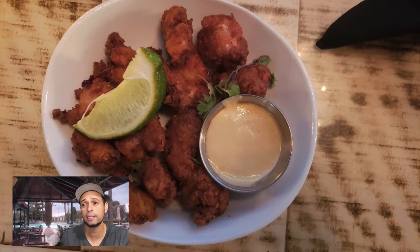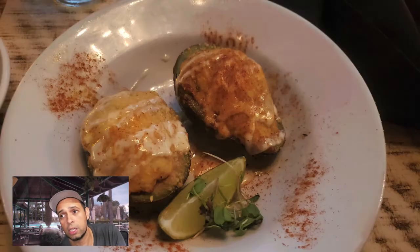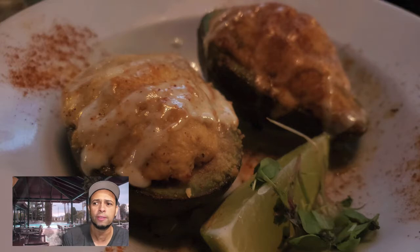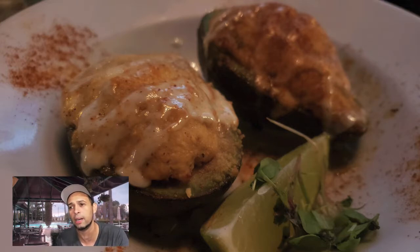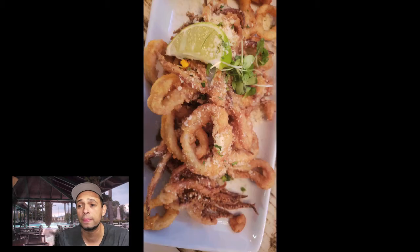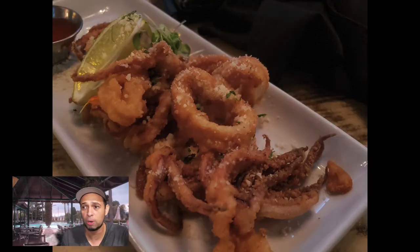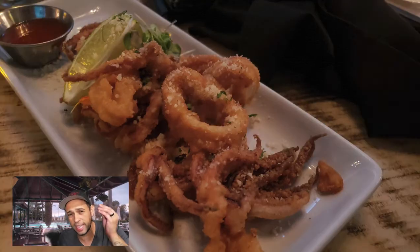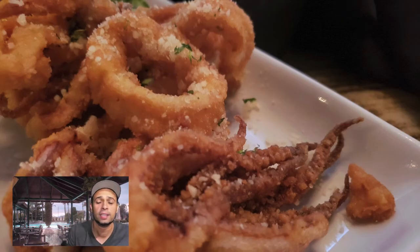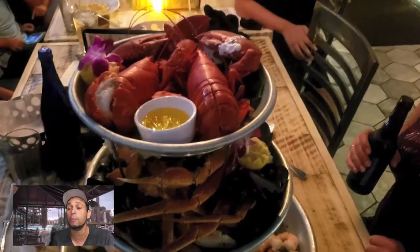Also had gator bites. Their gator bites were very chunky, very tender. You could tell it was fresh gator. Also went with the stuffed avocado. I wasn't too much of a fan of it just because it was more of a stuffing, crab meat in there, the bready kind, not just stuffed with crab meat, so to say. Now the calamari was absolutely delightful, sprinkled with the Parmesan and lightly battered and just crispy and juicy and tender, and I just loved the calamari.